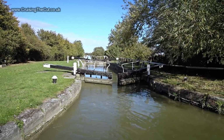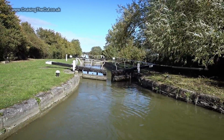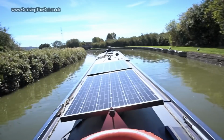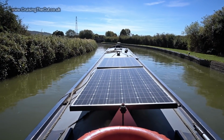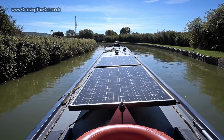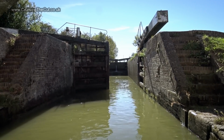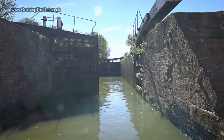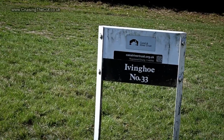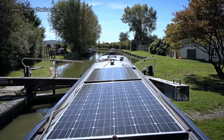There's the lock I've just done. Gate swinging open in the breeze, that happens sometimes. And directly ahead of me, the next one. It's a good workout. Four locks done, 5 to go.